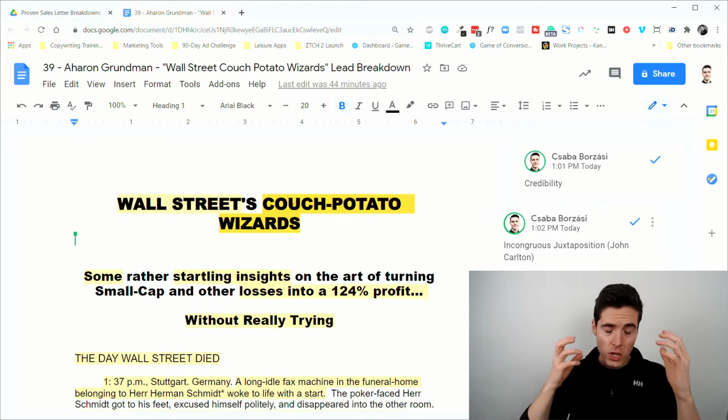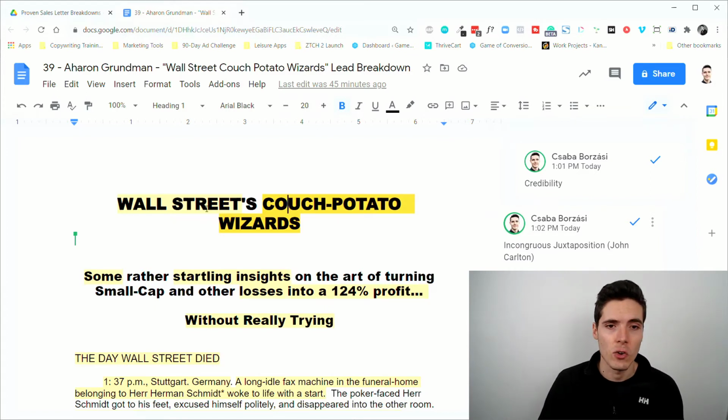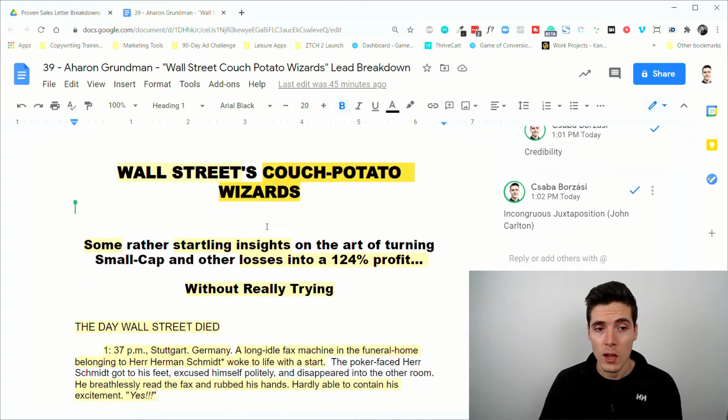Okay, so it just makes you feel like, what the heck? Like Wall Street's couch potato wizard, what is this thing about? I gotta find out. And that's what you want with a headline. So I think the headline itself does a great job at creating curiosity.